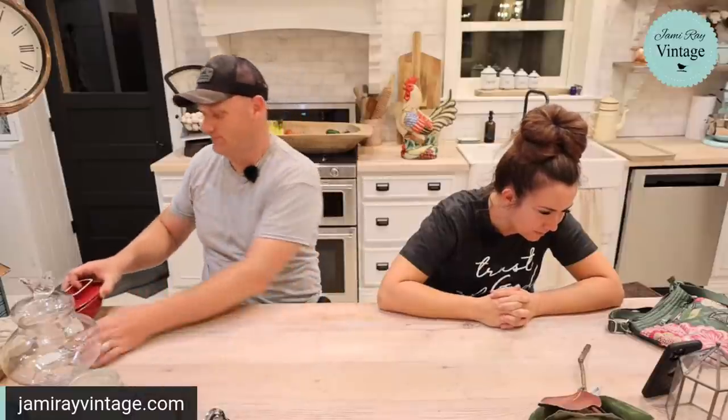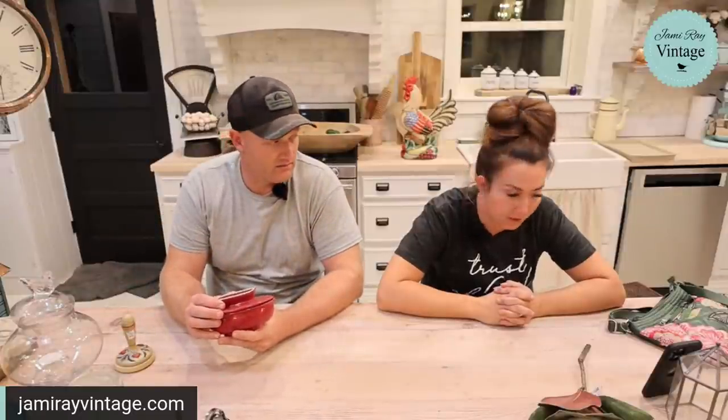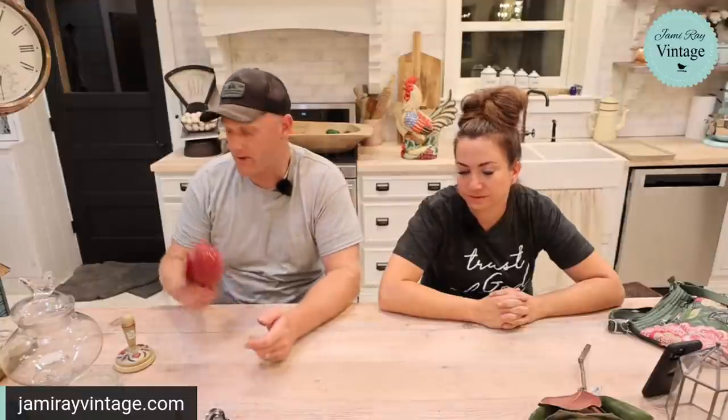Sometimes when it just says made in the USA, it is Fiestaware. I don't think it's Fiestaware. It has kind of that style, but I've not seen this exact color. It could also be Hull. All of the USA pottery Hull made is collectible. Sometimes Hull just says made in USA on the bottom. So there are several different ones it could be, I think.